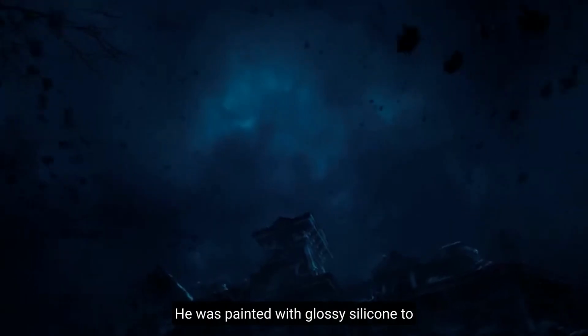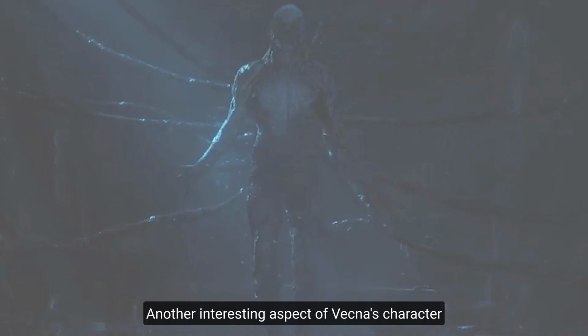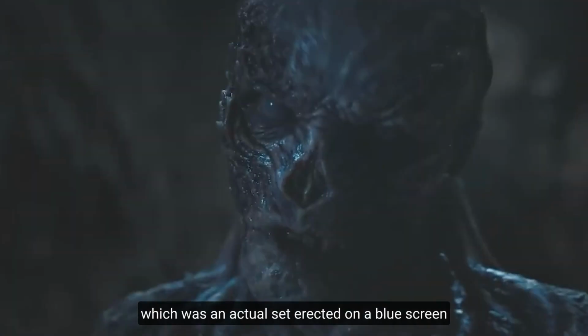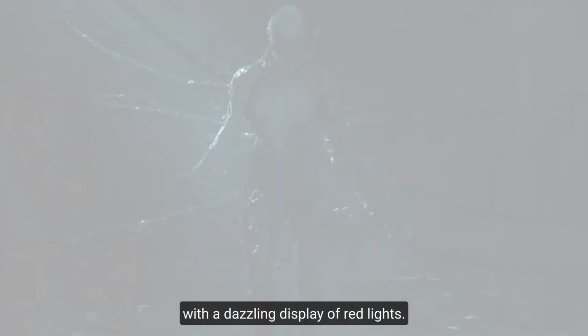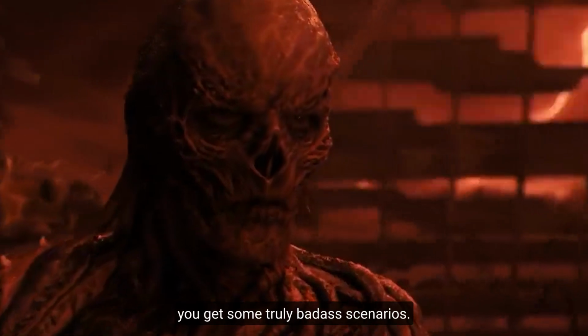He was painted with glossy silicone to give him a slimy, nasty appearance, and was occasionally covered in jelly. Another interesting aspect of VECNA's character is his haunting emptiness, which was an actual set erected on a blue screen. With a dazzling display of red lights, when you put everything together, you get some truly badass scenarios.